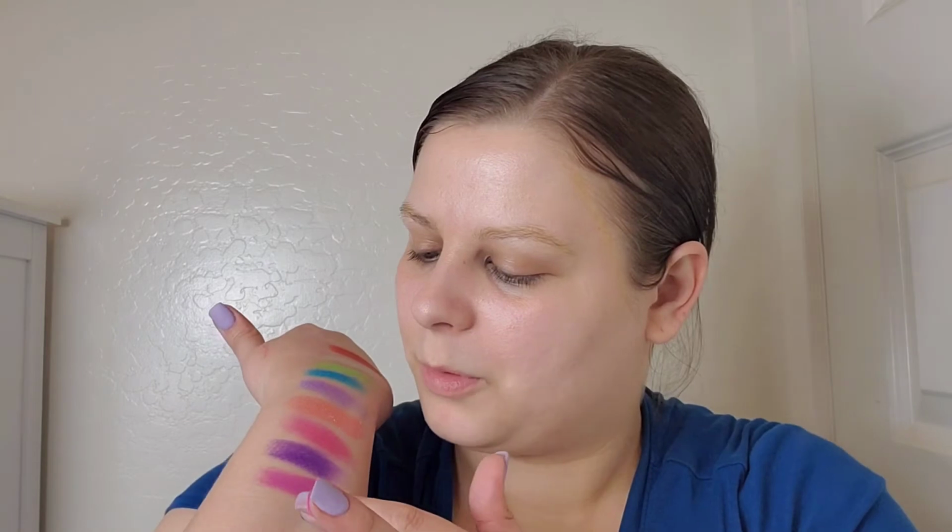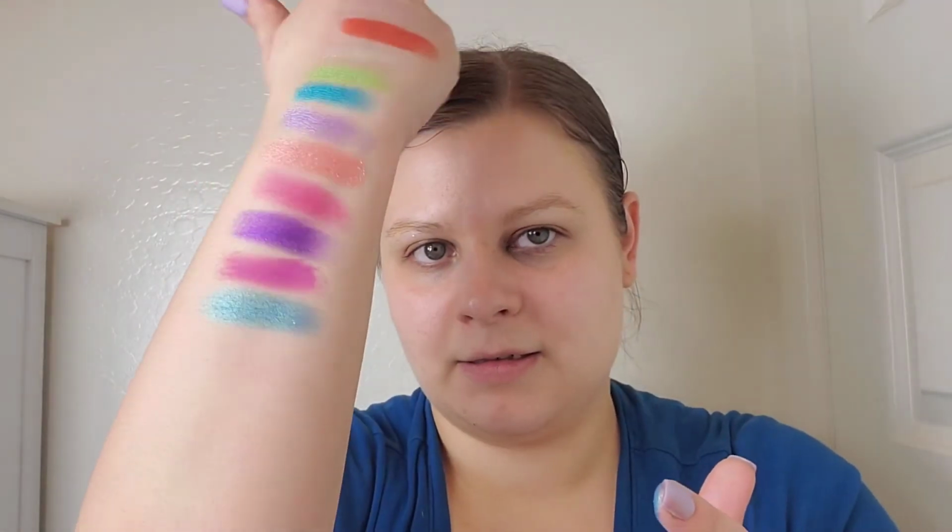So again, another blue, Seychelles, and then Bahamas. Oh, look at that bottom section. It's all pinky and purple and happy.